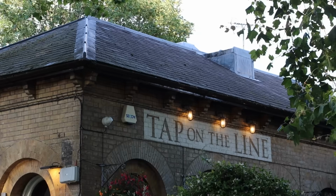And then you can't come to Kew Gardens London without mentioning the fact which must always be mentioned is that there's a pub here. Do you know what? It's almost called End of the Line, but not quite. It's called Tap on the Line. And it is, I believe, the only place on the London Tube where you can sit, have a meal, have a drink. There is a pub that is immediately adjacent to the platform. So you can sit having a drink and watch the trains go by.